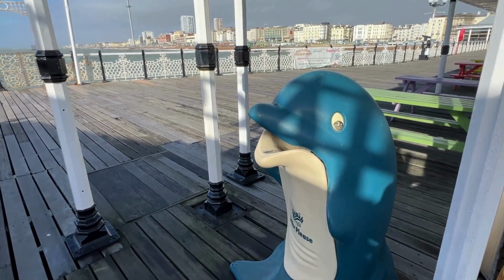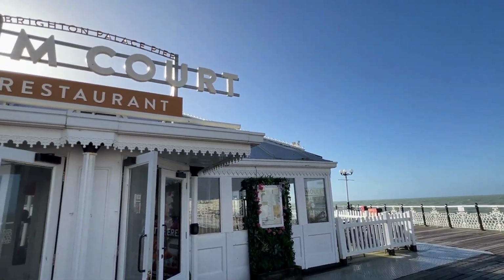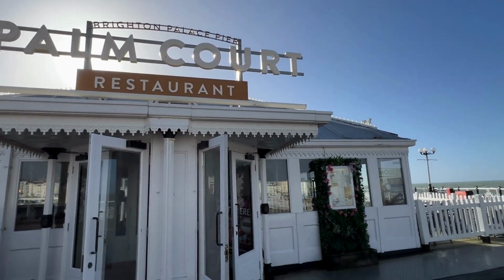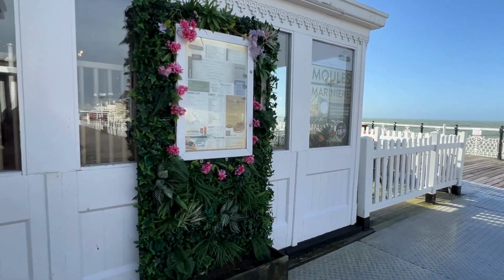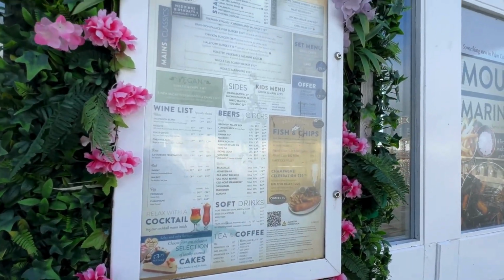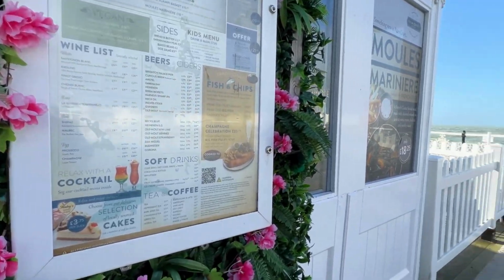In the middle of the pier is Palm Court. This is a restaurant where you can get pub grub. I think they do some fancy stuff as well, like mussels, moules marinière, I'm not sure. But there's the menu there, but it looked like pub grub to me, and pretty reasonably priced actually for a tourist attraction.